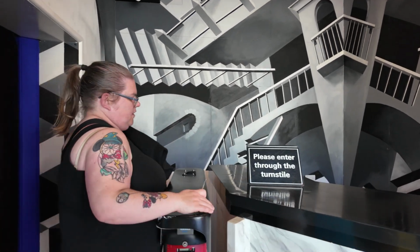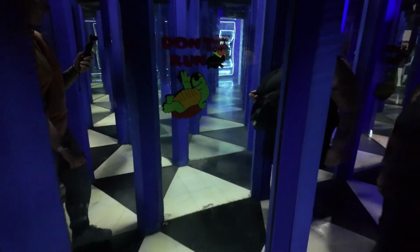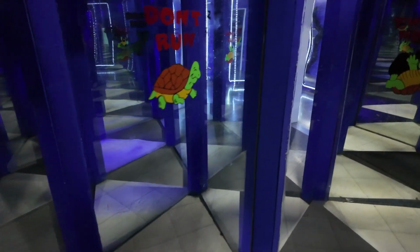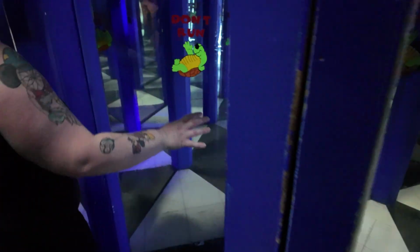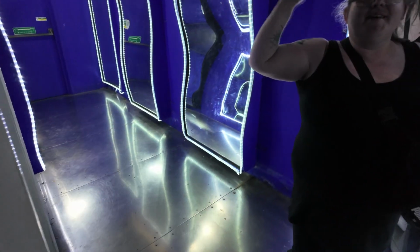Let's go and get lost in the mirror maze. Oh, can we get out? I'm following you, Steph. Back, back, back. This way. Follow you now. Go this way. Whoa, oh no, we're stuck. This way. Back that way. This way. Hey, made it. Through the mirror maze. We made it.